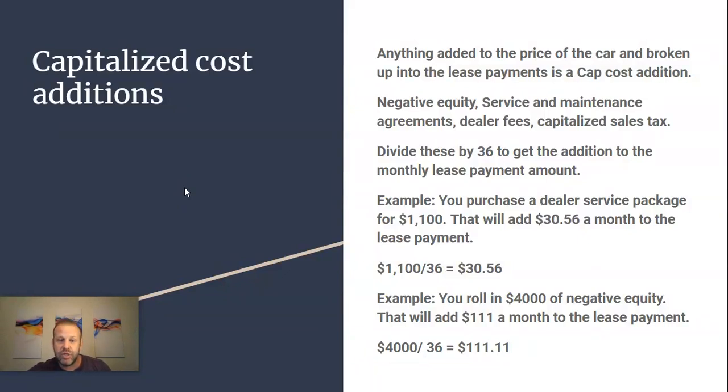You don't have to do a straight trade. We're going to talk more about negative equity and how to deal with it. But this all ties in. You can do this simple math yourself without the dealer doing it for you.